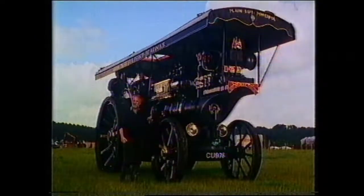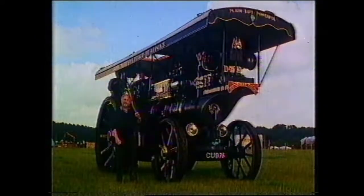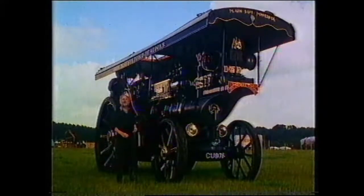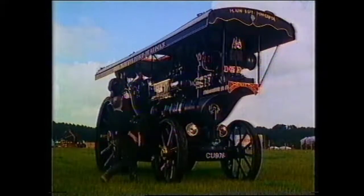And what is it that makes a showman's engine so very special and different from any other traction engine? Well, to see that, you have to see the engine at work. All right, lads?